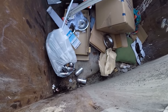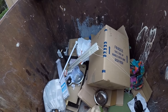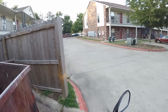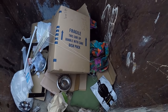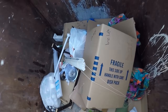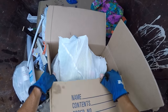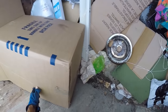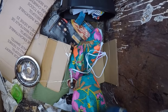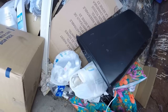There's some lightweight tin, the catch plates from stoves and stuff. Plastic blinds. Once upon a time, all these blinds used to be aluminum, and for the most part, they switched to plastic. That's kind of a bummer. You find a bunch of aluminum blinds, and it really adds up in a hurry. Some gross garbage in there.